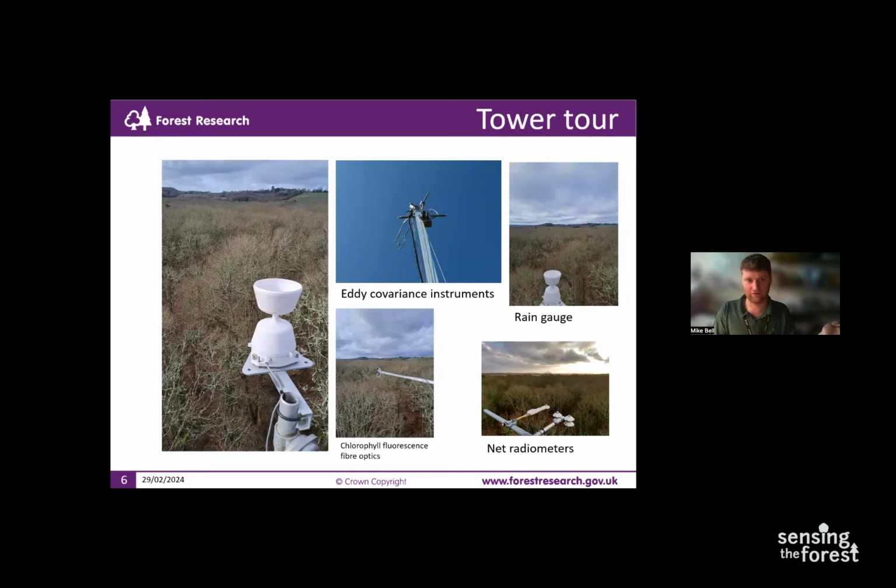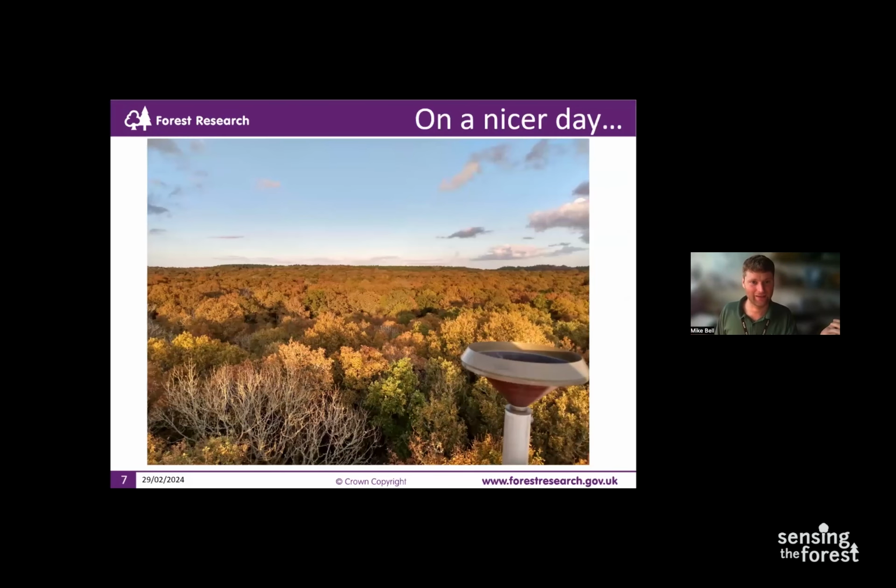So anyway, I've mentioned eddy covariance a couple of times without telling you what it is. Oh yeah, this is a photo on a nice autumnal day with the sun setting. It's a really beautiful view from up there.